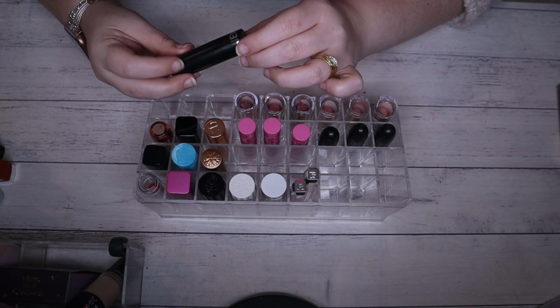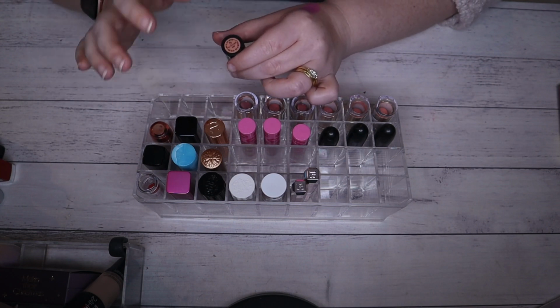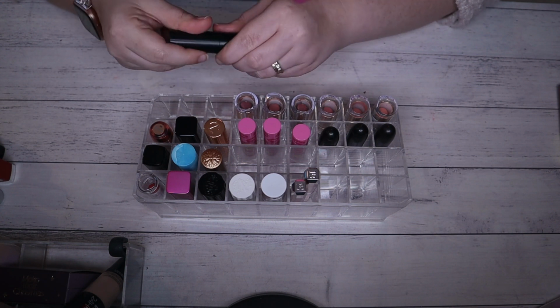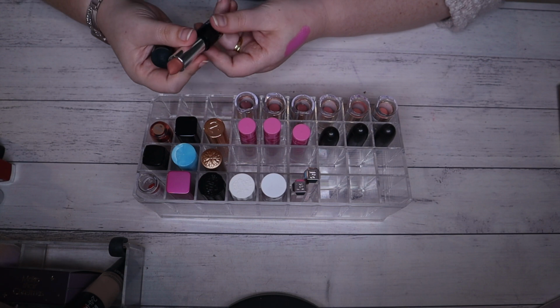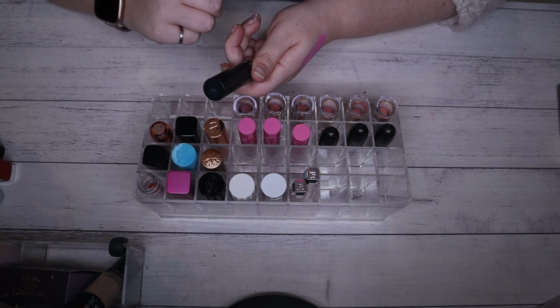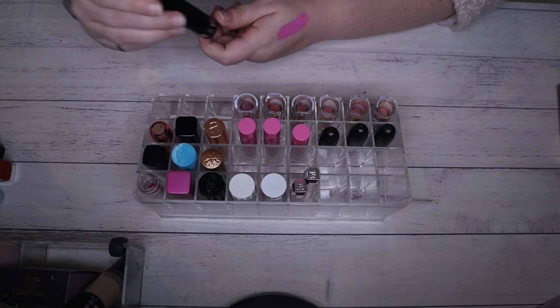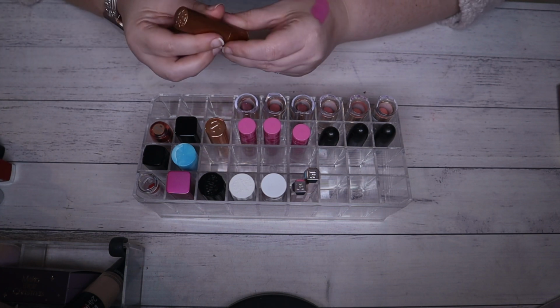This next one here is from Kylie Jenner, and this is from one of her really old lip kits. It's in the shade Nova, and it is a really nice like light sort of nude colour, but it is so old now and I can't remember the last time I reached for it, so I'm going to declutter this one as well.